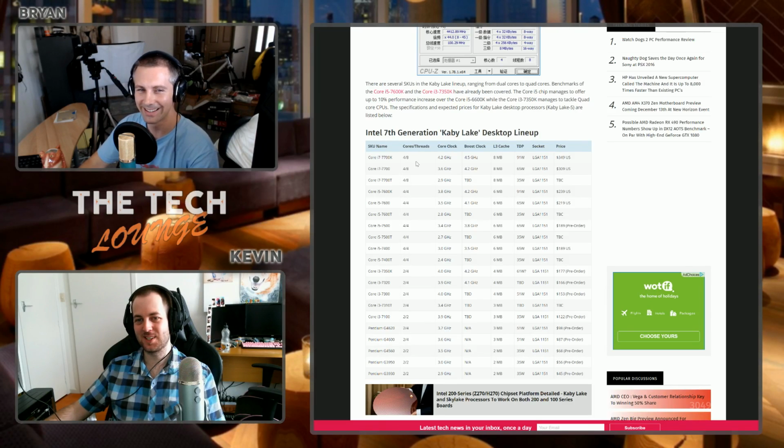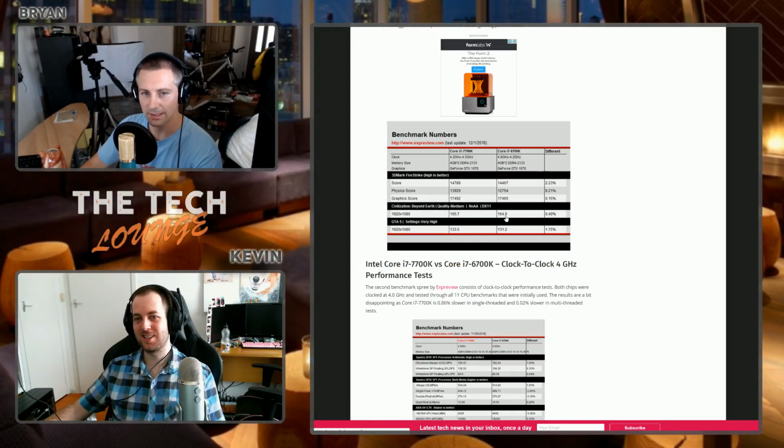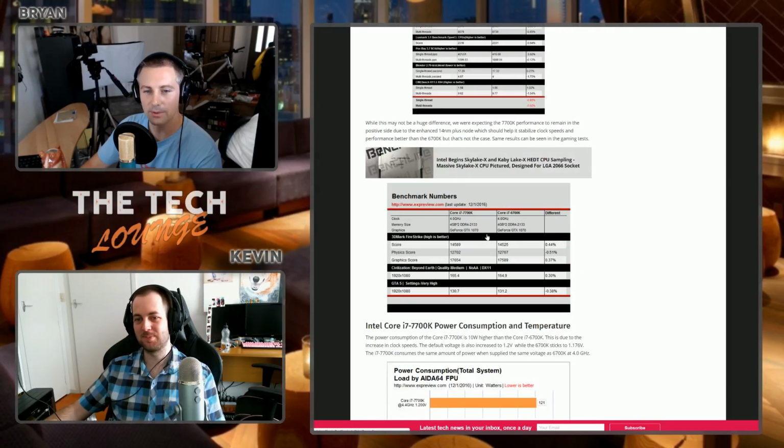But it's good for us because at least we get to see things even quicker. In terms of Kaby Lake, this is something we've spoken about before, that the IPC gains look mysterious. Well, we've got here clock for clock. We've already got all the benchmarks here. Clock for clock, 4 gigahertz versus 4 gigahertz, physics score, bang, 60 points lower, like 0.5% slower. This is looking bad.